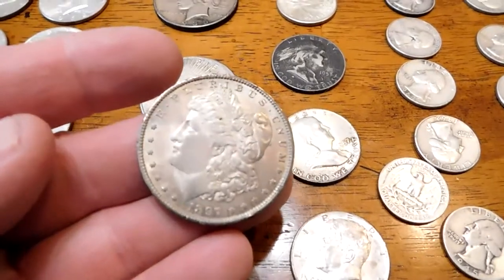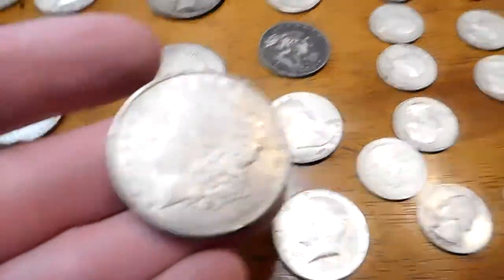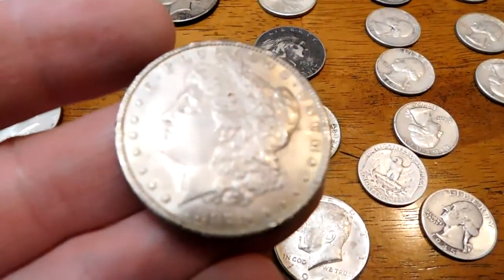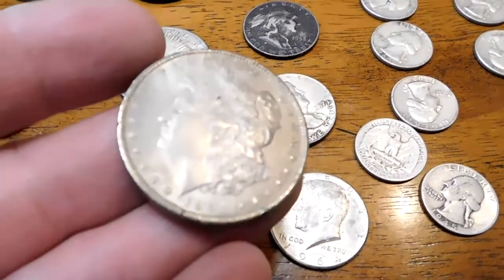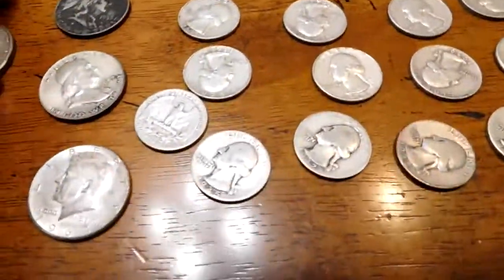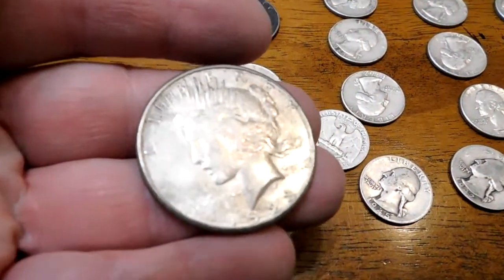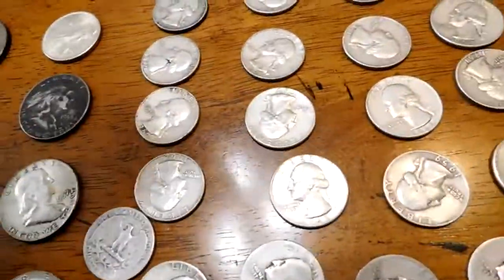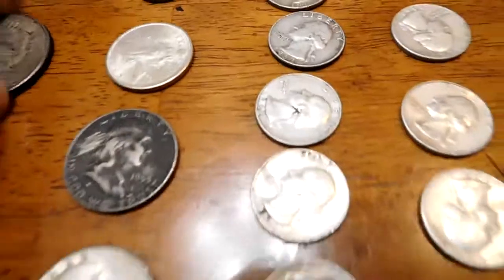We've got a couple silver dollars here. I know you guys always want to know the dates. It's not showing up very well on this camera, so I was just shooting furniture. It's the wrong setting. Anyway, 1897 on this Morgan, in pretty good shape. We got two Peace dollars. One is a 23. Is it a 23? Yep. And the other's a 35. So there you have that one.